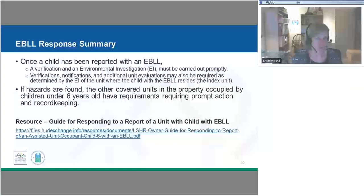First off, there needs to be a verification, then an environmental investigation needs to happen. We might not have used that term too often. It's actually a risk assessment done by a risk assessor that has a number of other elements tied to it. There are interviews, and reviews of other areas in addition to the unit the child resides in. They're looking at other places the child spends time during their day. So a much bigger review is part of this environmental investigation than just a risk assessment. There need to be different types of verifications and notices, and lots of different parties that need to be notified, the HUD field office, HUD headquarters, when this happens.